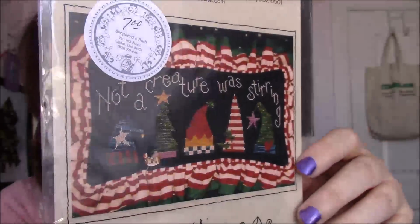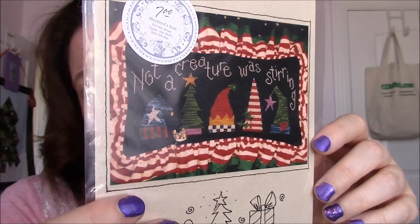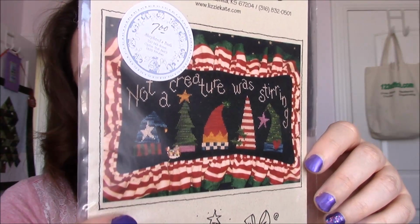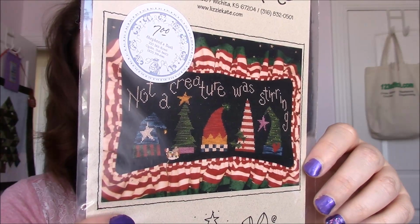Not a Creature Was Stirring, with all those fun hats. It's kind of a companion piece to Hats Off to Halloween. Cute, cute, cute. My throat is dry again, so one more sip of water. And out my window I can see that the landscape guys have arrived, so it is going to get very loud and very noisy out there in a few minutes, so it's a good time to wrap up. So that is my stash and tell for my Lizzie Kates.